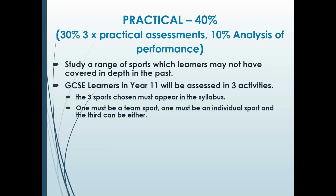The exam board give us a list of all of the practical activities, and if the activities are not on that list, then learners will not be able to be assessed in them. So please be aware that things like rounders are no longer on the specification. All the martial arts, unfortunately, have been taken off. The only combat sport that's on there now is boxing. If it's things like rugby, it has to be full-sided rugby, so rugby sevens is not an option. Football can be football or futsal.